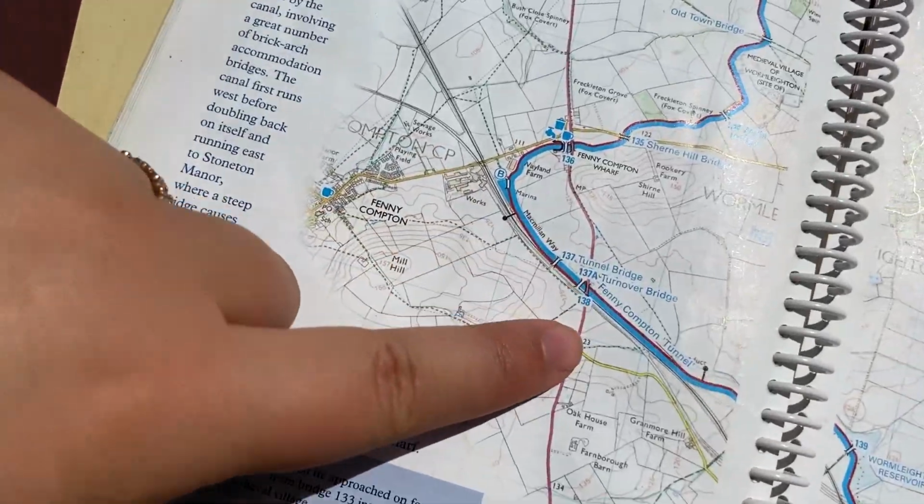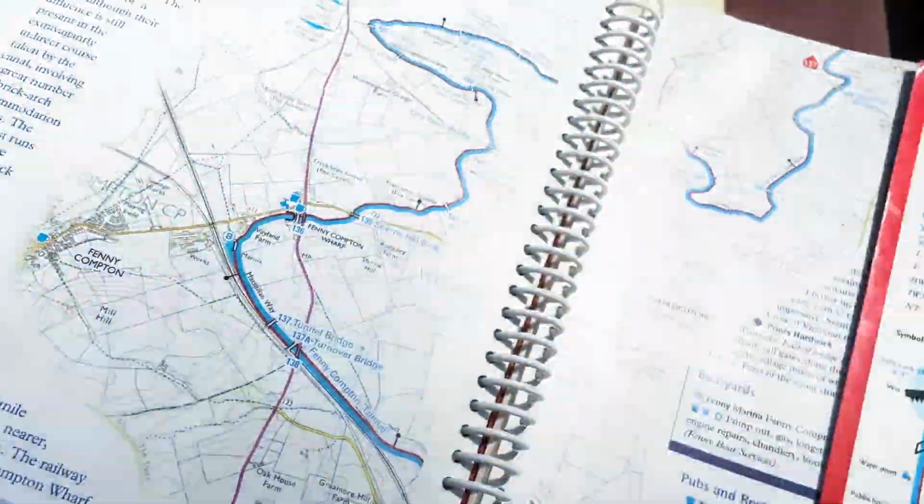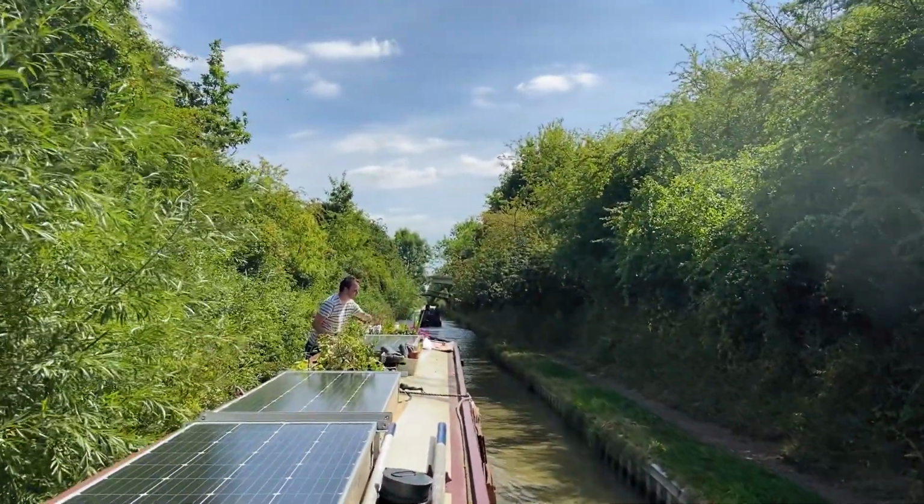Really interesting seeing such a straight, narrow bit that doesn't really have any obvious function. To be honest, if we hadn't watched that Taylor's video, I don't think we would have clocked onto what it is, but it is really cool that this was just a really long tunnel, as far as you can see. So if you see here, it says Fenny Compton Tunnel on the map, but it doesn't exist anymore.